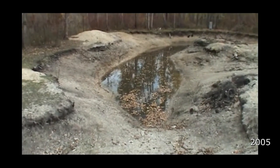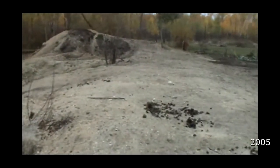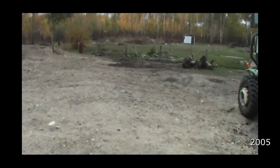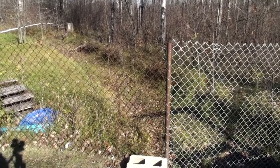Well, September 23rd, water's down. Leveled out a lot of this. So here we are today.